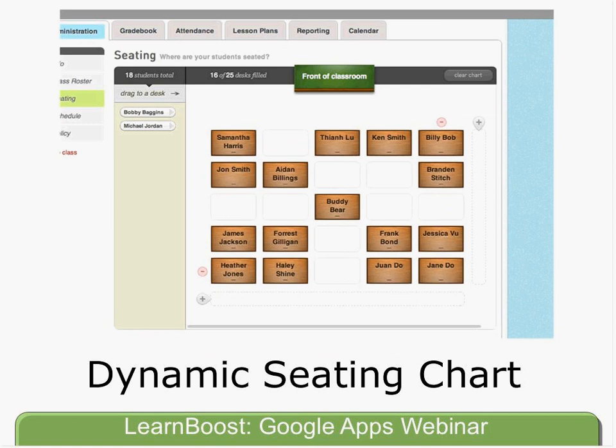The attendance feature is quick and easy to use. You can actually switch between two views. What you're seeing here is the chart view. You can see all your students lined up in the classroom, and you can arrange them however you'd like. You can also switch to a more traditional list view if that's how you prefer to take attendance. Basically, we're trying to make attendance easier so that teachers spend less time on administration and more time on instruction and learning.